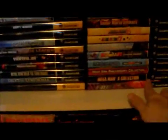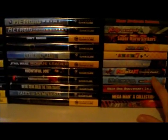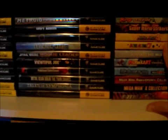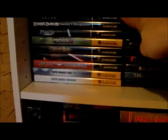And below that, I have another shelf, which has my GameCube games on the top. Some of my favorites being, well, Mega Man obviously, Mega Man X Collection, Mega Man Anniversary Collection, WarioWare, which is one of my favorite versions, Mario Kart, Smash Brothers, and Mario Party 4 and 7, along with all the other cool Mario ones. And then there's the Zelda ones on the top here, and Pikmin, and Godzilla. I'm a big Godzilla fan.